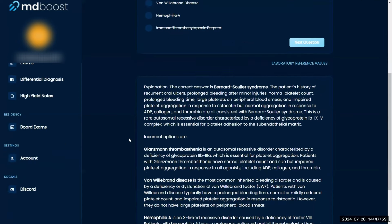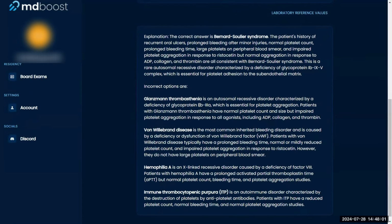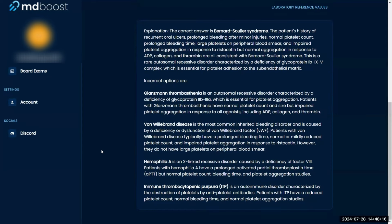So definitely for sure, Glanzmann is 2B, 3A, kind of what you mentioned. Bernard-Soulier is 1B, 9, complex here. Von Willebrand's we talked about a little bit here. Hemophilia A is X-linked, so it's usually in boys, males. And then it's a factor 8 issue. Hemophilia B is going to be factor 9.